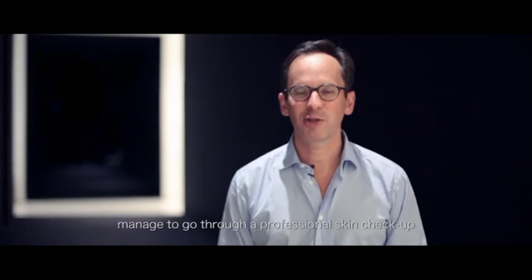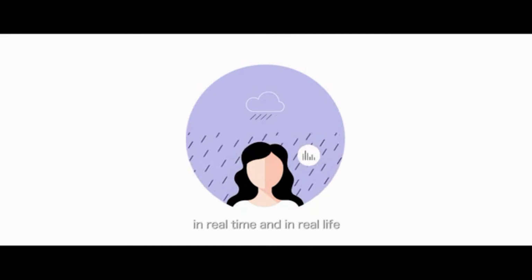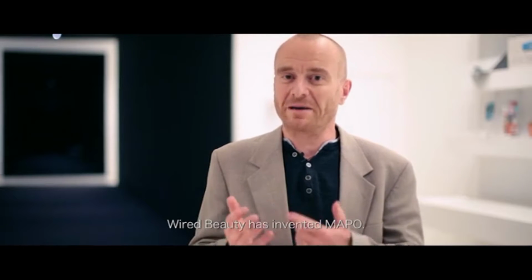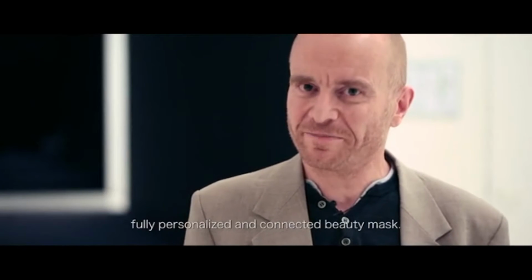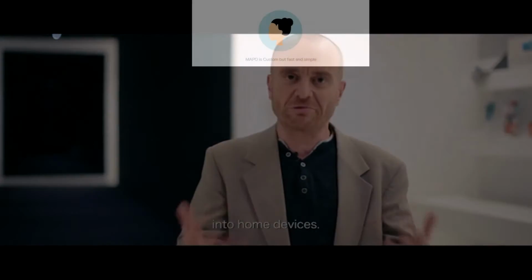Some of us manage to go through a professional skin checkup several times a year, but most of us only once. What we work on at Wired Beauty is a new way to monitor your skin in real time and in real life to help you know what your skin really needs. Wired Beauty has invented Mapo. Mapo is a simple, fully personalized and connected beauty mask. Mapo is relevant. Wired Beauty translates technologies restricted to laboratories so far into home devices.